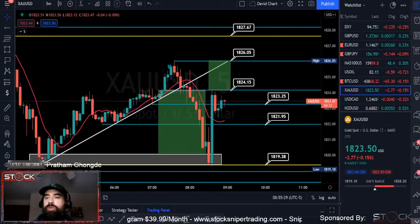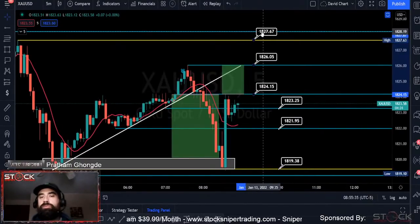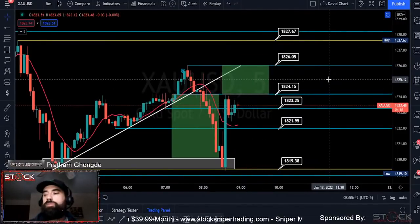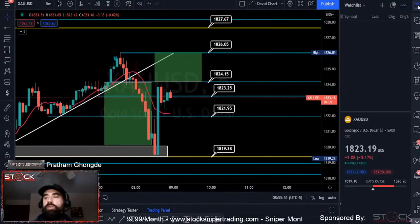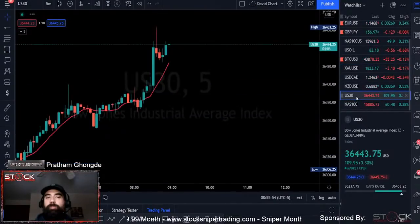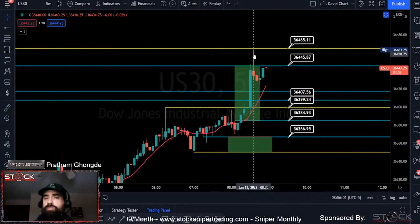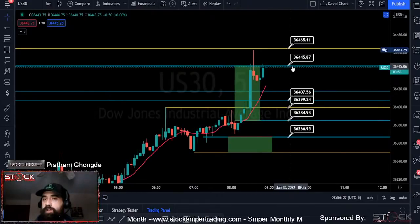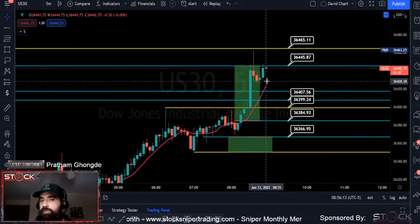Let's watch and see what's going to happen with gold now. 8:55. Okay, let's check out US 30. It's trying to continue its bullish push. It's going to probably fill this wick right here. If it does, that's just your continuation. If it doesn't, guys, it's probably going to get rejected here. That's the previous rejection of one candle, which is this one, and then the second candle. Maybe this is going to be a double top.